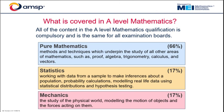So firstly, in this slide that I've borrowed from the Advanced Maths Support Programme, you can see how the content of the A-level is made up. The content is the same at all schools because it's the same for all exam boards. Roughly 2/3 of the course is pure mathematics, things you'll recognise from GCSE like algebra, graphs, trigonometry, proof, which you probably will have seen at GCSE, and various other things.